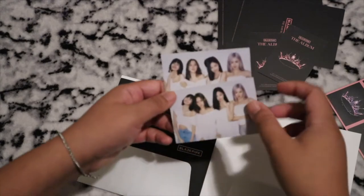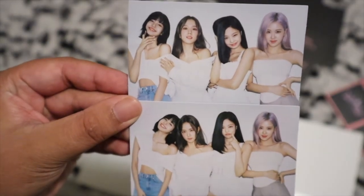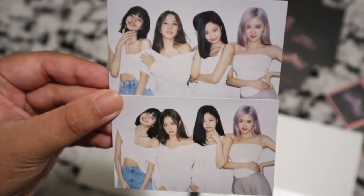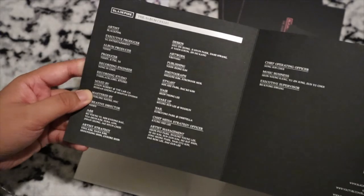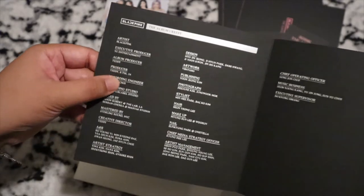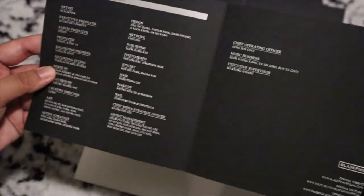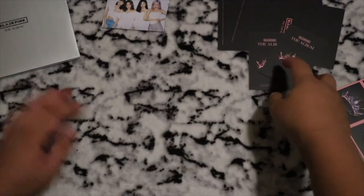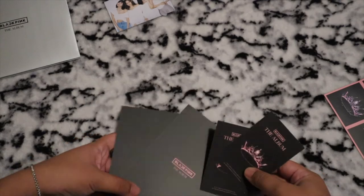Ayan. Look at them, guys. Wow. Look at Jisoo. Okay. And this one is the credit sheet. So, wow. Okay. It's a silver. It's really nice actually. Okay. So, let's see who we got. So, two random postcards and photo cards.